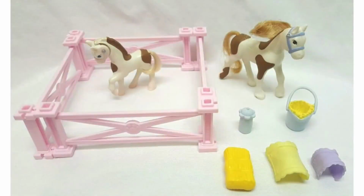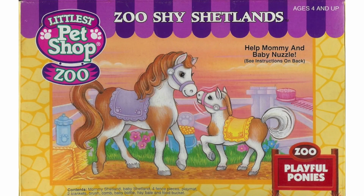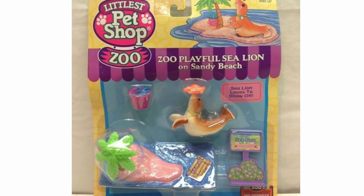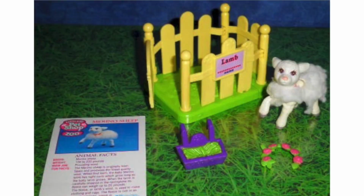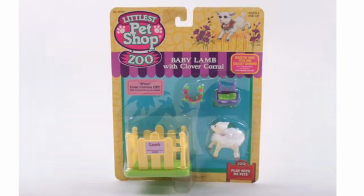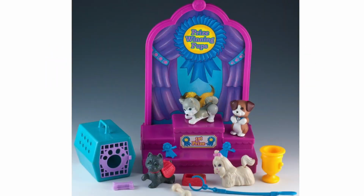Playful Ponies, the Shy Shetland set. Wilderness Pets, Playful Sea Lion. Play With Me Pets, Baby Lamb. It came with a removable woolly coat. Pal Around Pups, Prize Winning Pups.